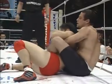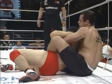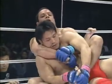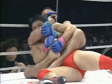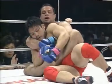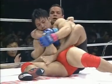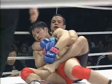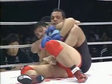Now with the ropes on his back, it's going to be difficult for him to get a choke from that position. He can't get a lot of leverage around the neck from that position, so he's going to stay there underneath the arm and just make sure he doesn't lose the position. Now he's trying to turn the head. Minowa trying to pull up on the foot there. That's not going to give him an ankle lock. He needs to get the foot actually off of him so he can turn.